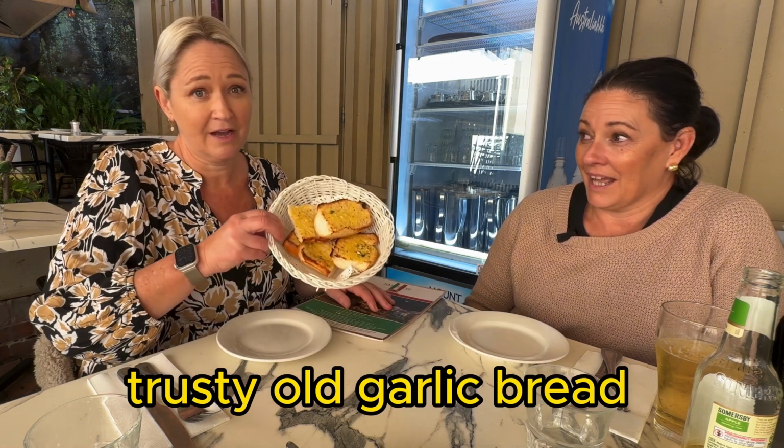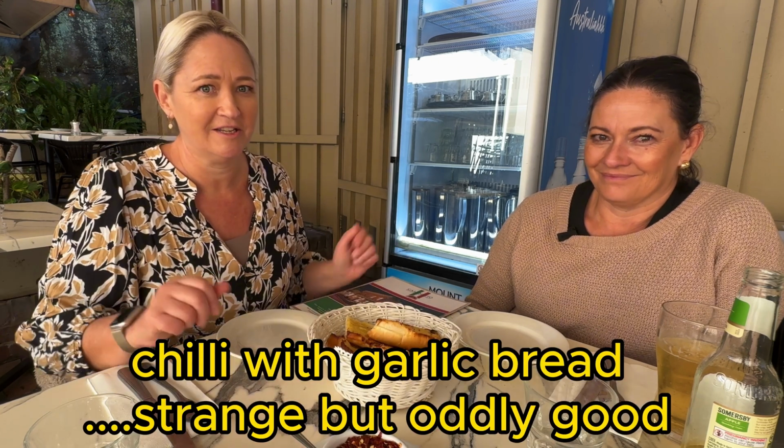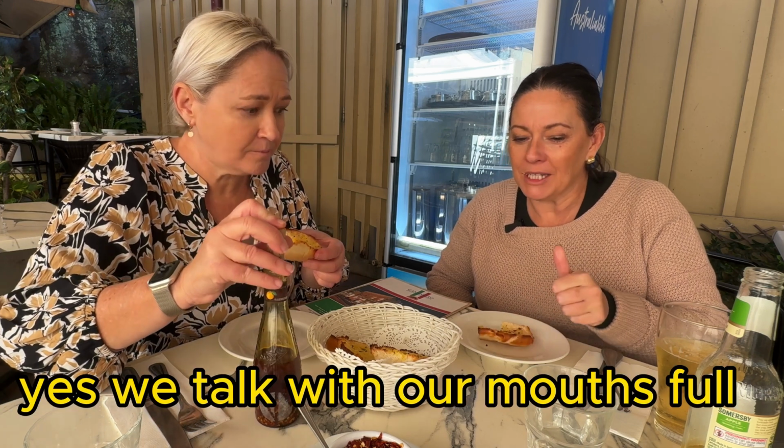So the first course is garlic bread, and they've served garlic bread with some chilli, so let's see how it tastes. Oh, I can see some nice chunks of garlic on there. Good garlic bread. Yum.